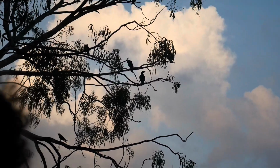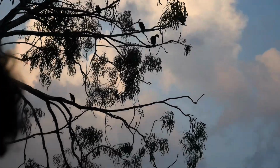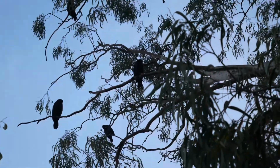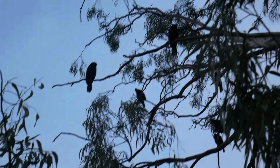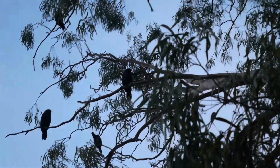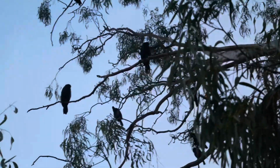Over here, cinnamon bitterns, black kites and oriental darters have reached their roosting point and were settling in for the night. Meals had, things organized. It was finally time to go to bed.